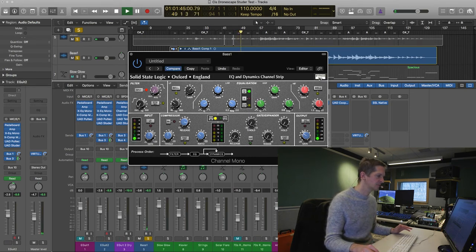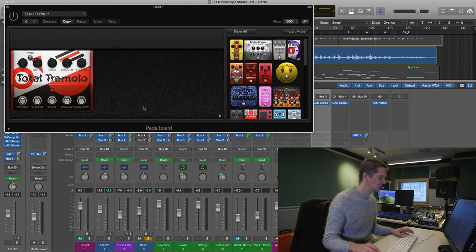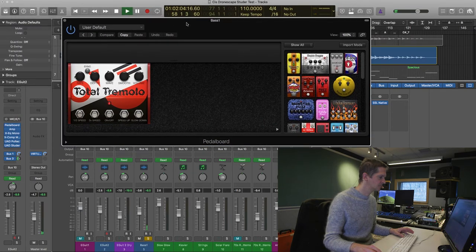I switched it off here. I'm back in. There's a bit of compression going on here as well. Just a tad though. Pedalboard. Right, what am I doing here? Not much.